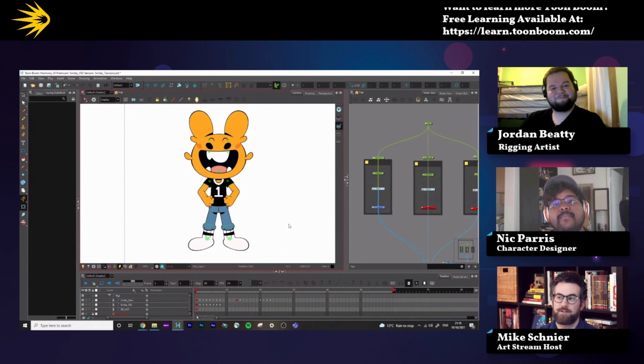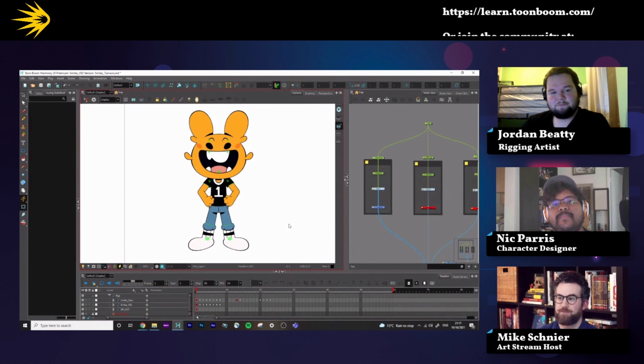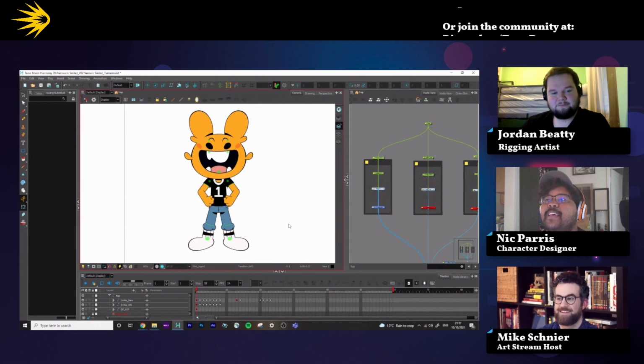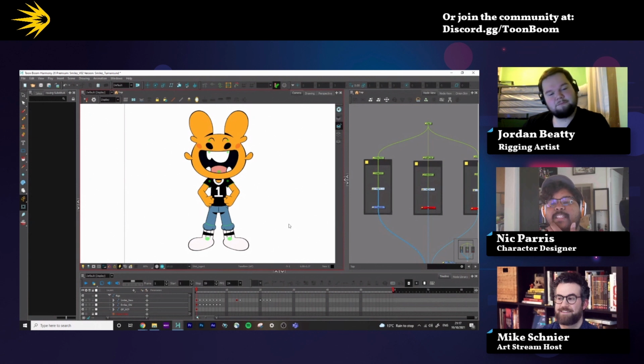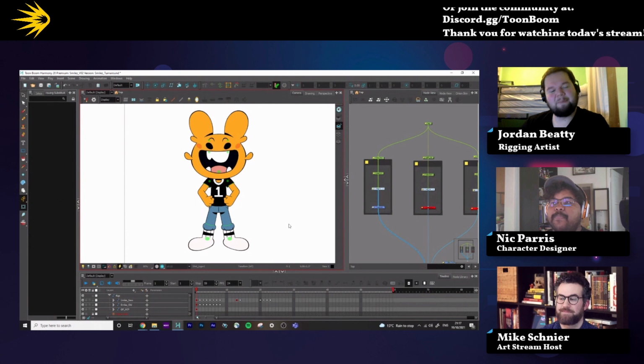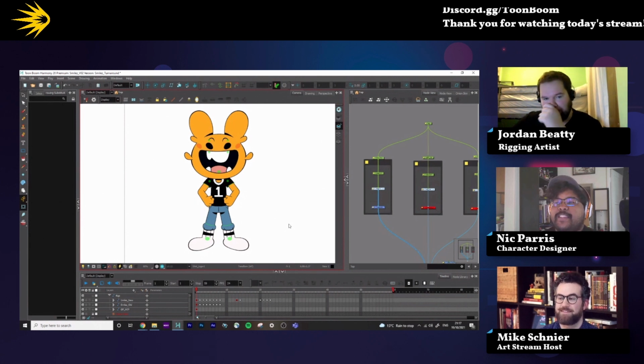And Nic, you said that a lot of people have approached you in the past to ask if they could have permission to rig your characters. Is this the first one that you've actually seen as a completed rig? Yeah, this is the first. Like I said, I'm trying to remember. I think it was someone else in your group, right, Jordan, who hit me up to actually animate it, unless you asked me to rig it. That might have been me asking to rig it. Yeah, I think it was you. So you hit me up and you're like, "Is it cool if I rig Smilez?"